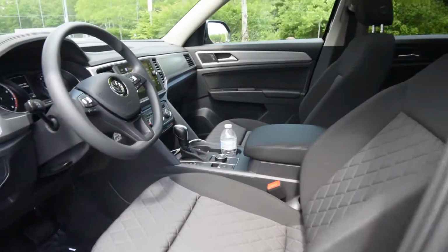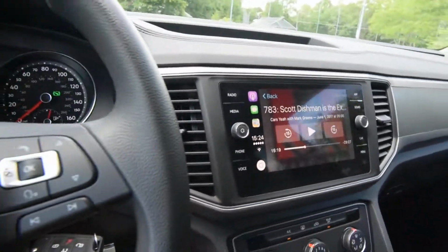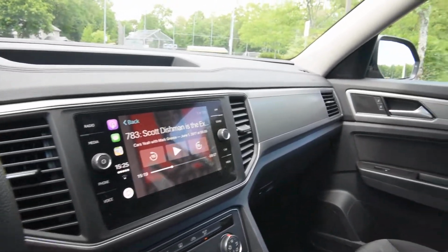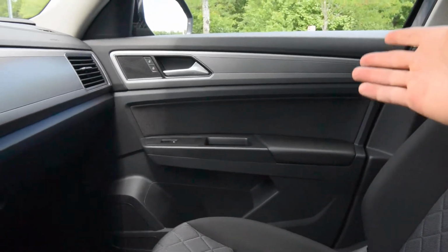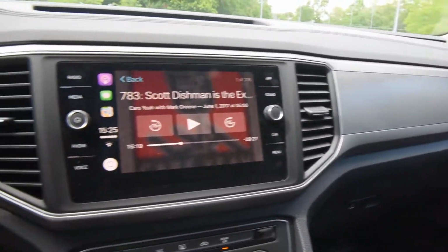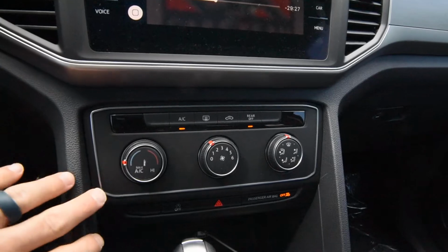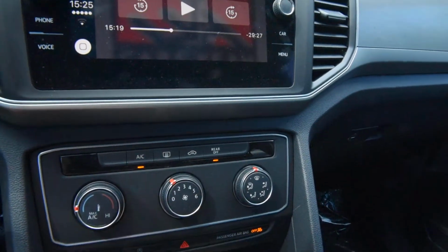Okay, so let's hop inside. Try to keep it quick. All right, so the Atlas is all new. It doesn't share anything with the Golf or the Jetta or whatnot, so you're going to notice that the door cards, although familiar, are going to be unique to this model. The center stack with the infotainment is going to be unique to the Atlas. You got the climate control here. You have rear climate control, which I'll get to momentarily.